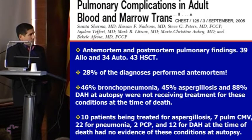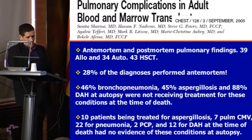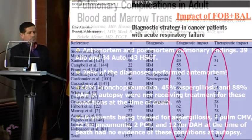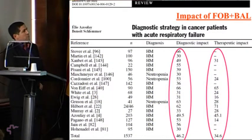And it was Aspergillosis that was only colonization, CMV colonization, bacterial, and even alveolar hemorrhage on bronchoalveolar lavage that was not met during the autopsy, showing very clearly that, if we take the autopsy as the gold standard, in more than 60% of the cases we are really failing. Look at the results of the evaluation of BAL.